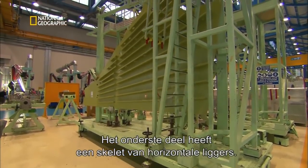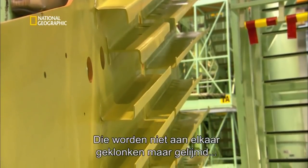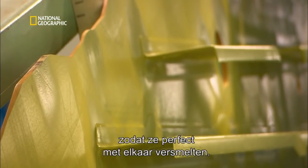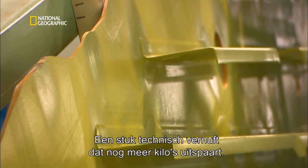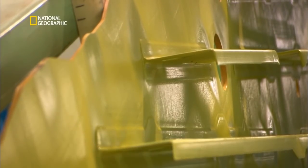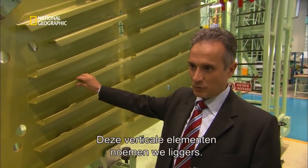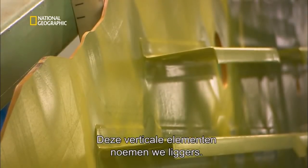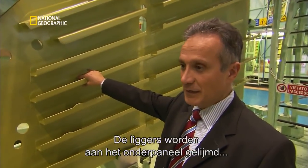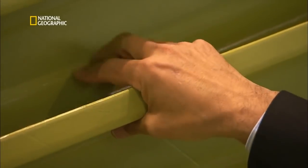The lower wing has a skeleton of horizontal spars. But instead of rows of rivets, these bars are glued in place, creating a perfectly fused bond. Technological genius, taking even more kilos off that all-important total tonnage. As you can see, these vertical elements are what we call spars. These spars are fully glued to the structure of the lower panel in order to allow strong savings in terms of weight.